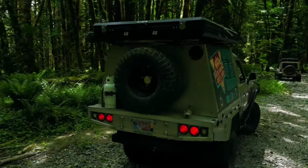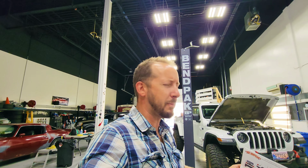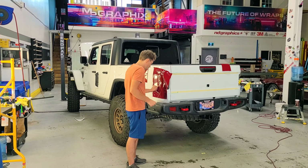So the Land Cruiser was more of a, I guess, peacocking, I would say. Too much color on that truck. Incognito look for the Jeep. So the idea is just to put some black highlights all around it, so it's black on white. Yin and yang.